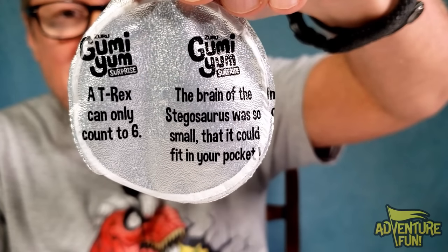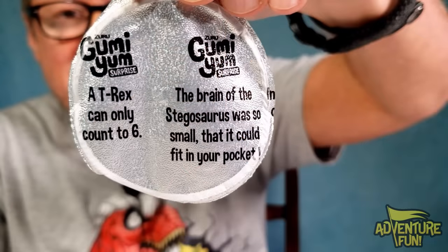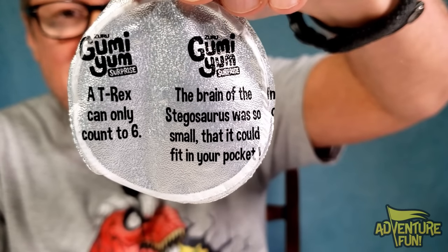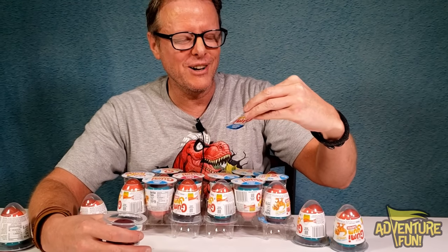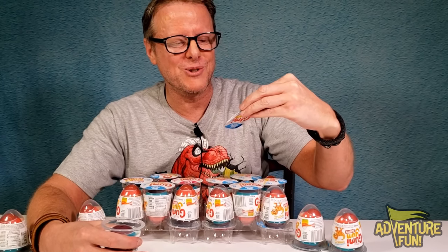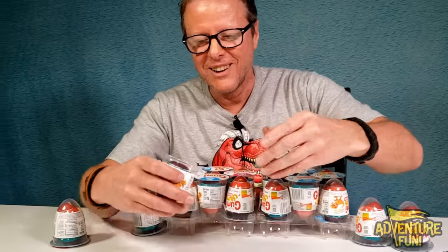Okay, a T-Rex can only count to 6. What? The brain of the Stegosaurus was so small that it could fit in your pocket. Are these legit? I didn't know dinosaurs could count, and I don't know that you could fit a Stegosaurus brain into your pocket. Well, what if you're like a giant or maybe a 3-year-old? Small pockets, small brains. Okay, here we go, guys.